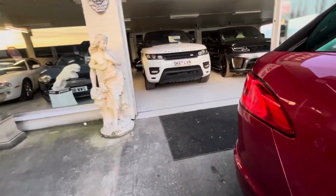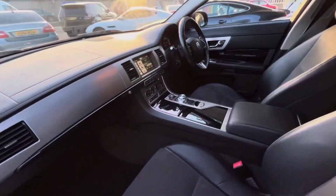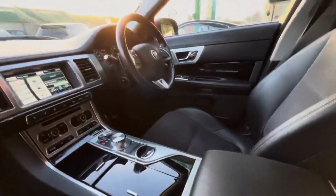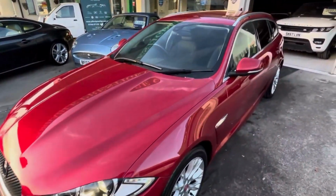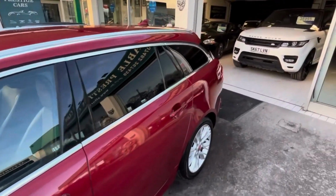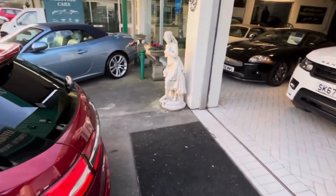Now, of course, in addition to its fantastic spec, this particular example comes with its original 2 keys and book pack, of course history which you can peruse, and the real icing on the cake here is that despite the fact that this car looks, smells and feels as good as new, the price tag is under £7,000.